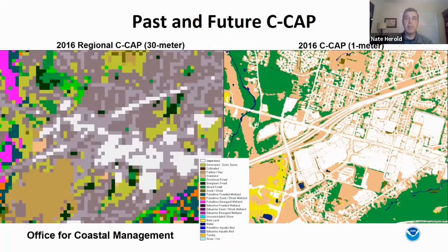And here's another example, this one not in Connecticut. This is King County in Washington State in the Seattle area. We're working with folks at the state level and at the county levels who would be interested in these products to try to build out the data sets that we are developing.